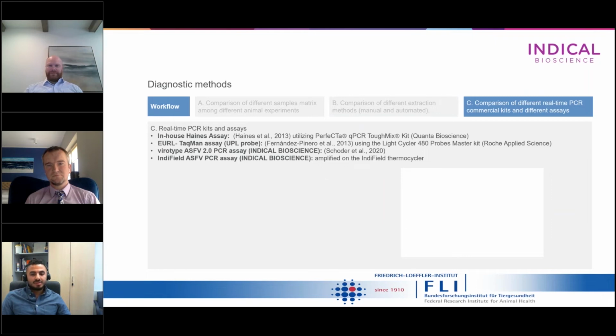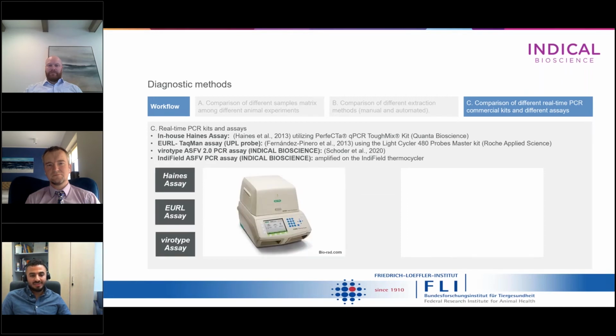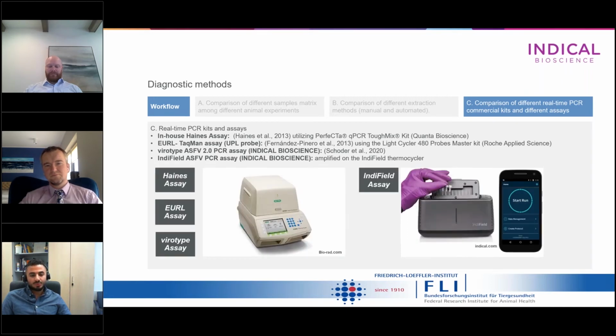And thirdly, comparison of different real-time PCR assays, kits and thermocyclers. Here we used mainly our in-house standard assay combined with the Perfecta qPCR ToughMix, compared to the OIE recommended method from the European Reference Laboratory, the TaqMan assay, which was called previously UPL probe. And we combined that with the LightCycler master kit from Roche. Furthermore, we used the virotype ASFV 2.0 from INDICAL, and this kit is offering a triplex real-time PCR with its double control strategy as an amplification control and extraction control.